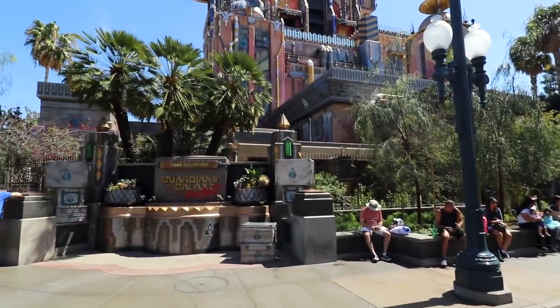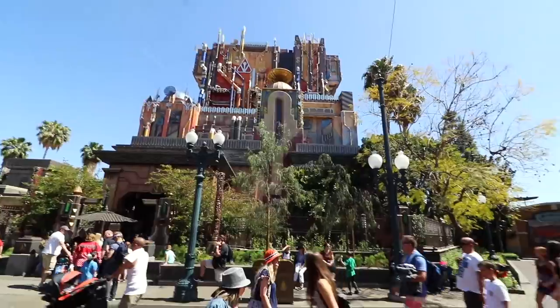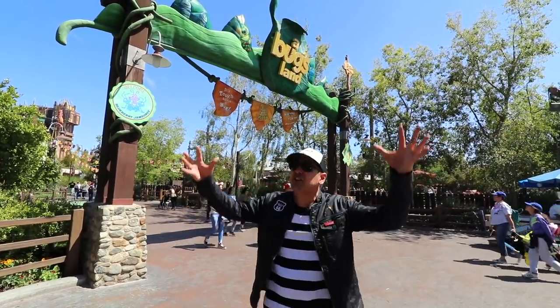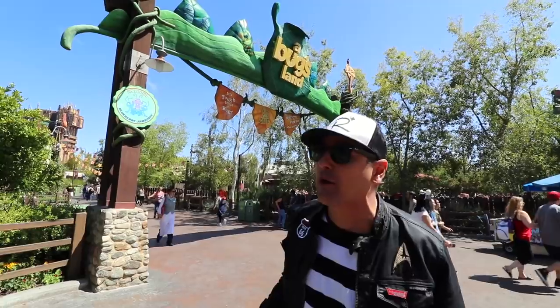But the bad news is the reason. You guys remember how they destroyed the Tower of Terror to turn it into a Marvel ride? You know, because Guardians of the Galaxy is Marvel. Well, bad news, bug lovers. Because Disney has recently announced that they're gonna take a giant can of Raid and completely wipe out A Bug's Land. Raid! You heard me!